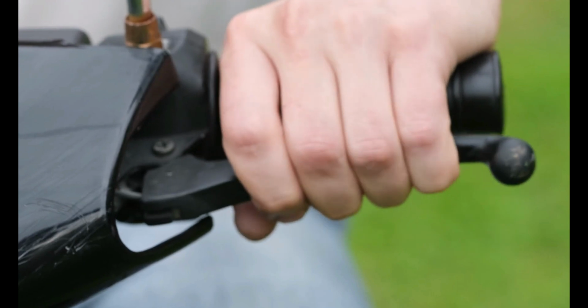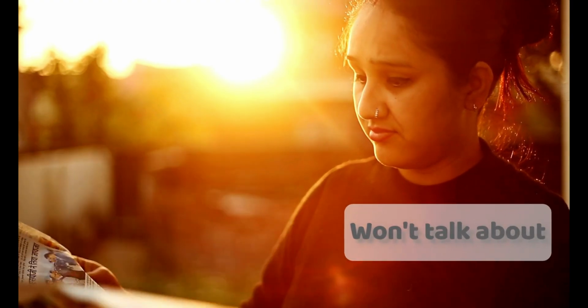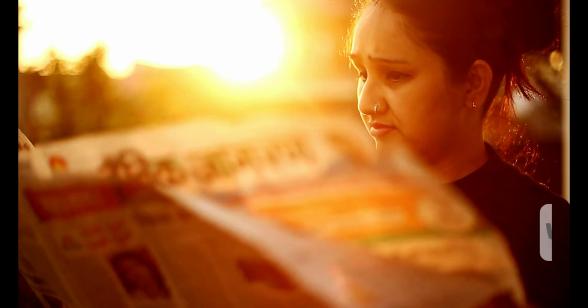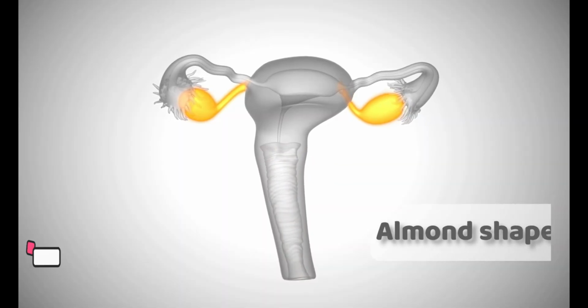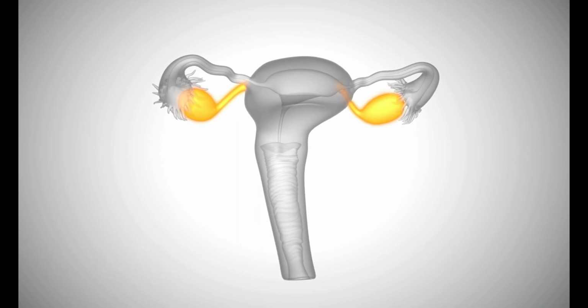Most of the traditional magazines and newspapers finish anatomy here. They won't talk about a particular area of female anatomy, which we'll learn in a few seconds. Let's go inside the lower abdomen again. Two almond-shaped organs are there. These are ovaries.